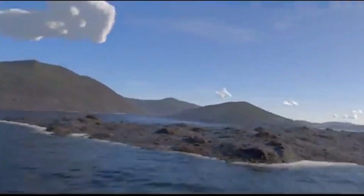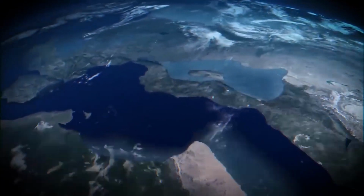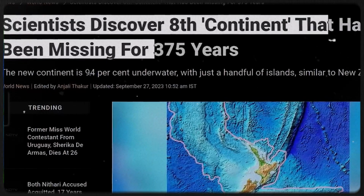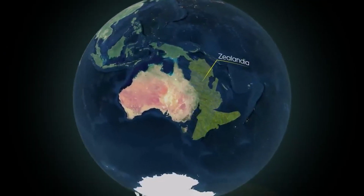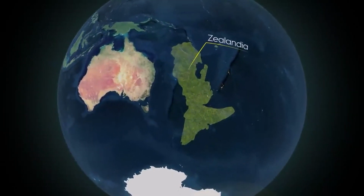For centuries, the maps hanging in classrooms and living rooms everywhere left out a colossal puzzle piece of Earth's crust. Today, thanks to a breakthrough that rewrites geology textbooks, scientists have finally mapped every mountain ridge, valley, and volcanic scar of that submerged world. Welcome to Zealandia, Earth's long-lost 8th continent, and the greatest cartographic mystery you've never heard of.